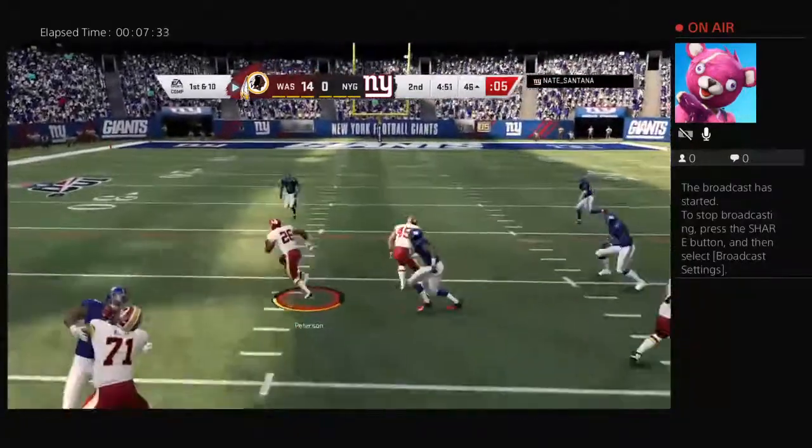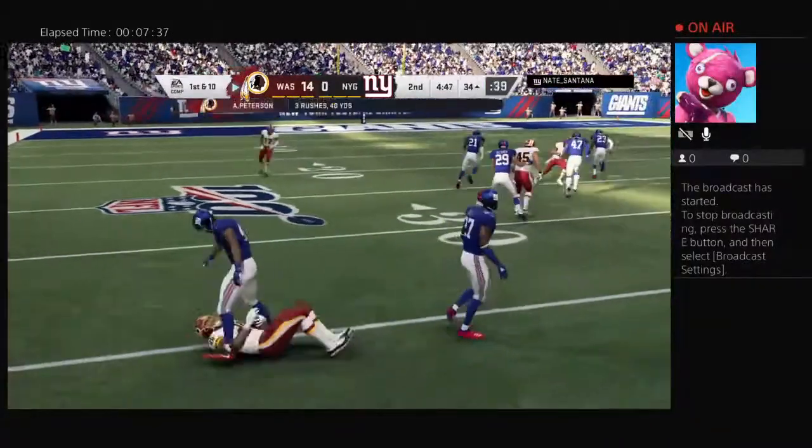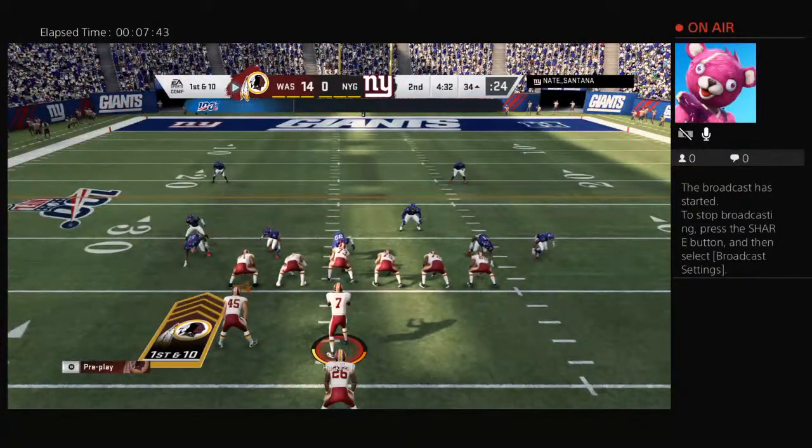First down, here's a run with Peterson. And he's corralled, but not before getting it inside the 35. 12 yards is the pickup, and it's good for a Washington first down.